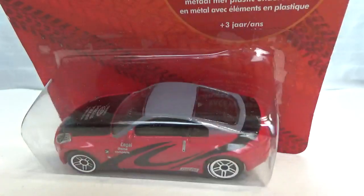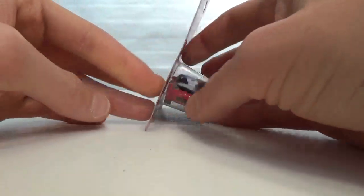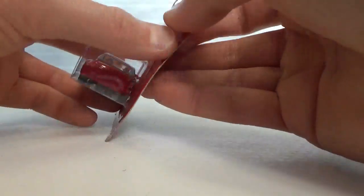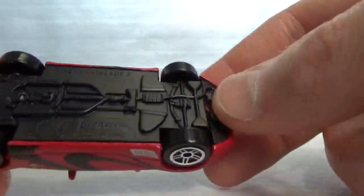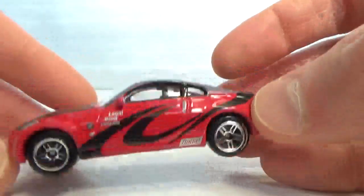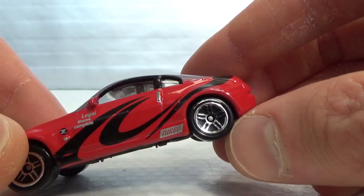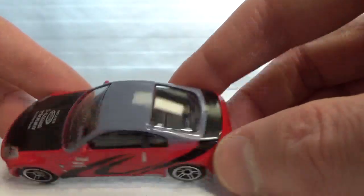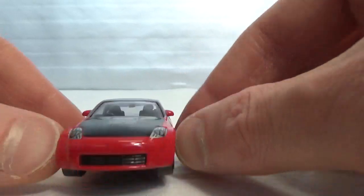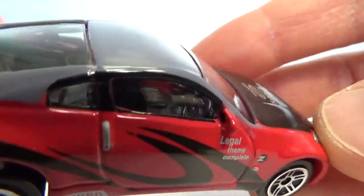Here's a Realtoy version in a toy store packaging. Nissan Fairlady Z it's also called. Got some issues with the wheel here. These do get a nice interior, these Realtoys, very detailed.